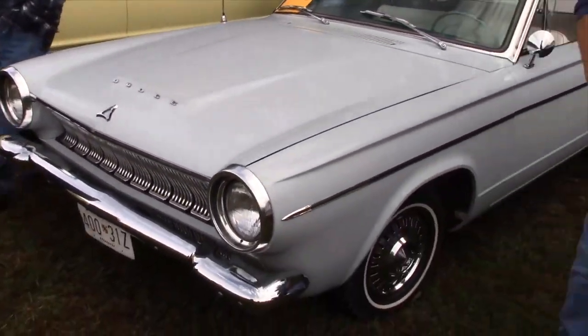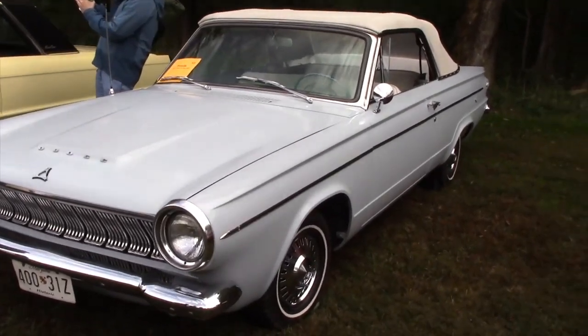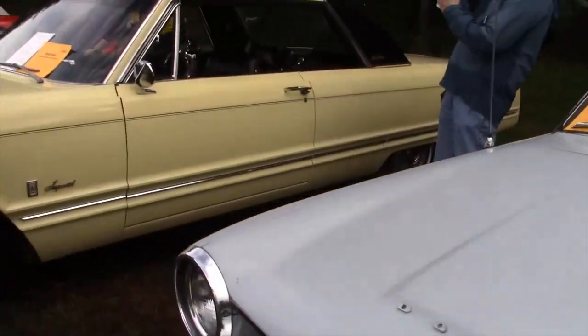Very rare. But this guy's my PE teacher at the school I work at. Oh, yeah? Yeah. Dodge Dart convertible. Very cool. My mom had one. '63, that one, I think. Loved it. Yeah. Beautiful cars.